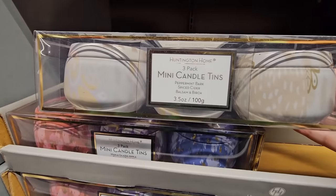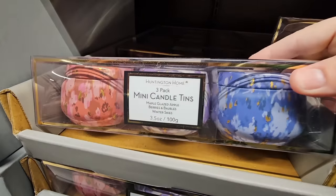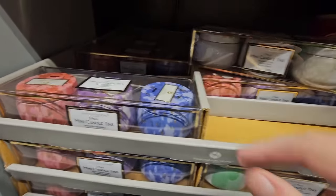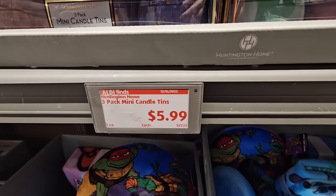The mini candle tins. Oh, I like these. You could break those up into three different gifts, especially if you're putting together like little gift packages. I know I have a friend who had bought a few of these, and so that's what she's doing. She's breaking everything up. She's making different little gift bags, but those are really fun. Seriously, for $6, not a bad price.